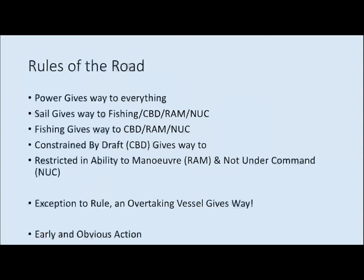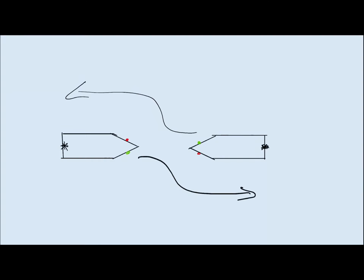Okay, so who gives way to who? Okay, we have two power vessels approaching in a head-on situation. So both vessels must give way and we pass port to port as the arrows go. So this vessel over here will turn to starboard and this vessel over here will turn to its starboard, and we will then pass port to port.